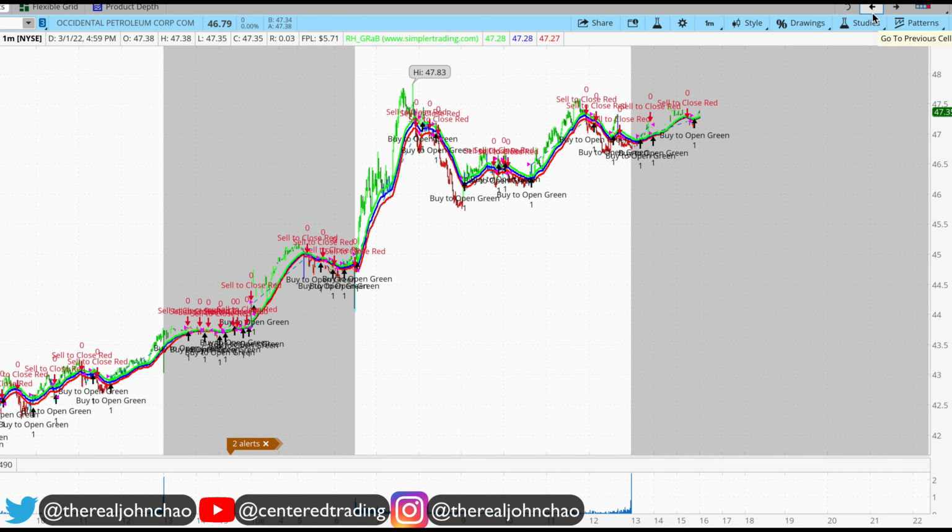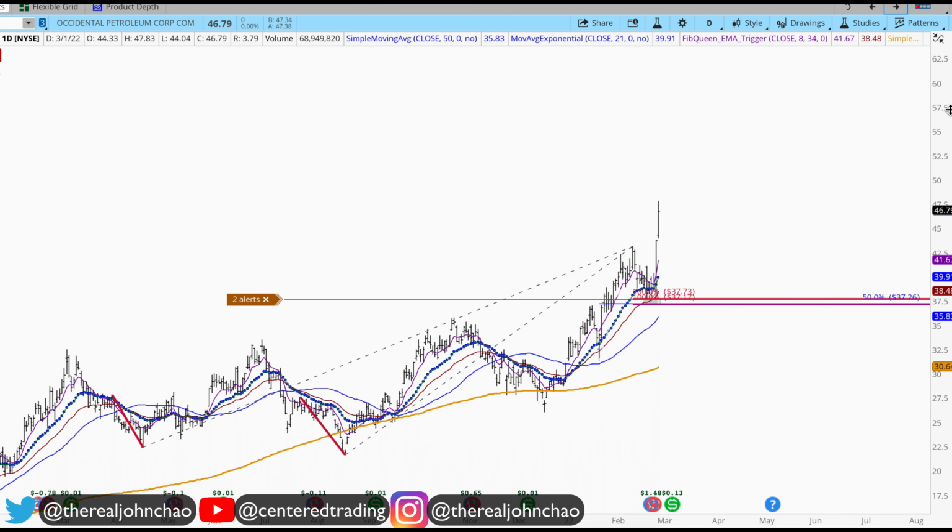On the 15-minute time frame, just taking a quick look, right now it's trading kind of flat. But whatever you do, you got to have your trading plan in place: clarity, commitment, and composure.